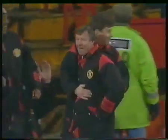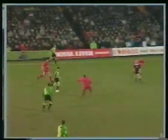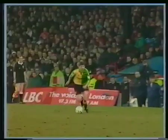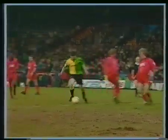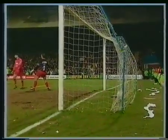Wonderful football from a wonderful football team. They all but walked it in. Dennis Irwin, the goal scorer. Paul Ince, the provider. And Wimbledon just torn apart. And even if you keep the strikers at bay, even if you keep the midfield players at bay, and somebody like Dennis Irwin pops up, and it's 3-0.